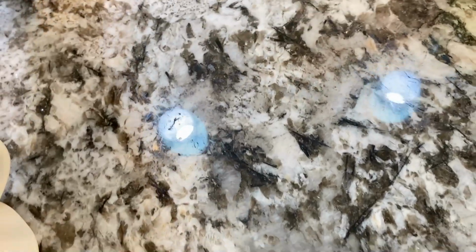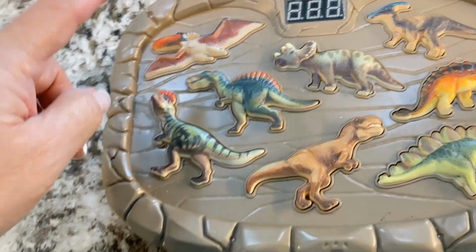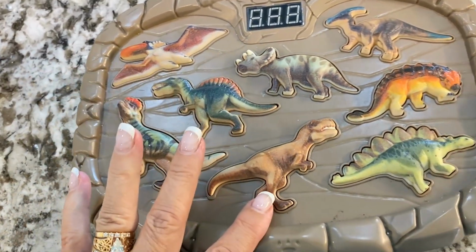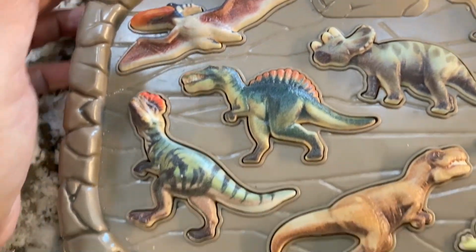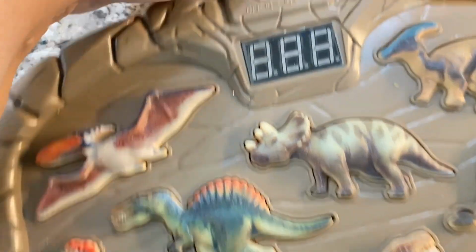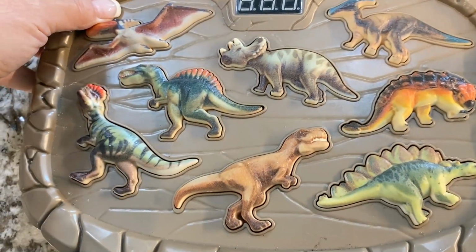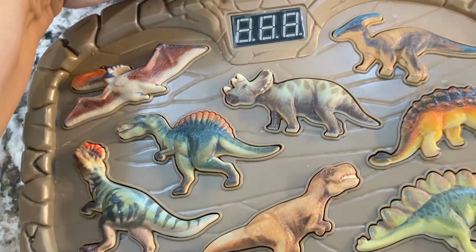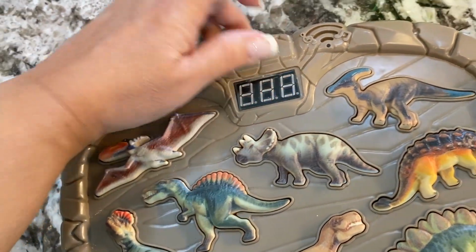I also got this. You know what it is? It's a dinosaur whack-a-mole game for my grandchildren, and they love dinosaurs, and they know most of the names of them. It's so funny. Oops. I think it's really cute. I think it's adorable for them. They're gonna have so much fun playing with this. And it does work. Let's see. Please select language. Please. It's very noisy. But it does work.